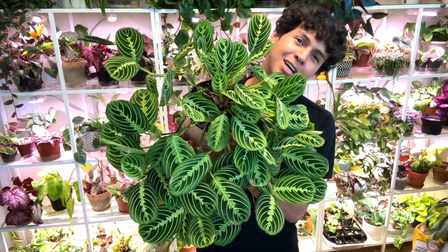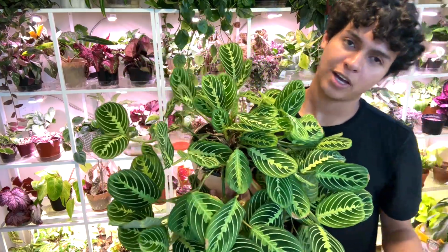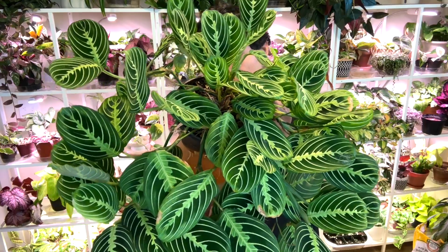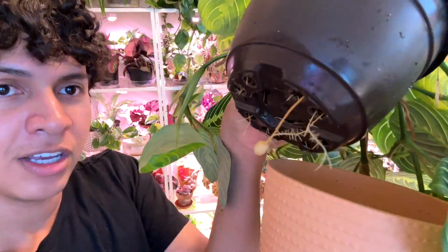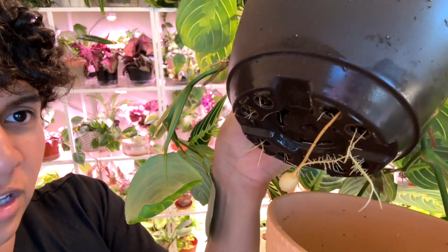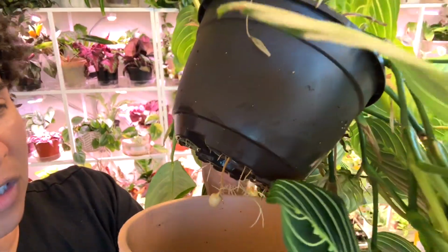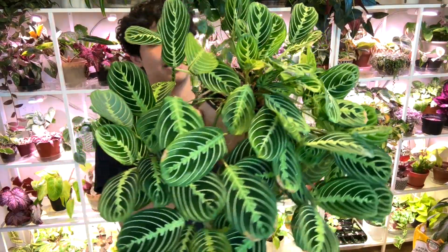I'm kind of scared to chop it up to promote more growth. I know I have to at some point. And it's still in its nursery planter. Y'all see that little ball? So I heard that these guys grow from tubers, kind of. There's a ball. So I kind of want to chop it up and put it in sphagnum moss and get a baby Maranta. That's really, really cool. But yeah, I'm just gonna let it sit here.